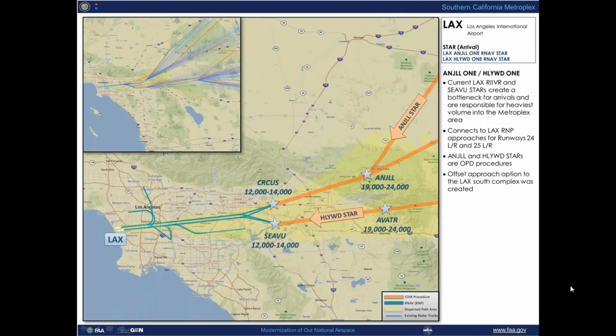The Los Angeles Angel 1 and the Hollywood 1 RNAV STARs. Current Los Angeles arrivals, the River and Seaview STARs, create a bottleneck for arrivals and are responsible for the heaviest volume into the Metroplex area. The STARs connect to the Los Angeles RNP approaches for runway 24 left and right and runway 25 left and right. The Angel and Hollywood STARs are optimized profile descent procedures. Additionally, an offset approach option was designed to the Los Angeles South Complex.